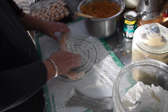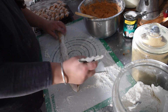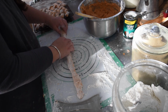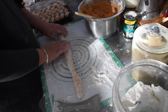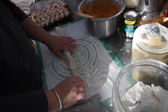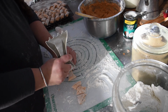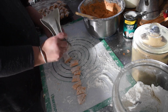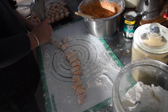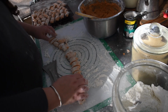Now, the benefit of this dough being so wet is that all this flour that you're adding isn't going to be too much. If you had made the dough stiffer and were still adding all this flour while you were handling it, then you'd be coming up to too much flour, and it's just not going to be as nice for our tastes. I'm sure there are many different personal preferences for the texture of gnocchi, but for us, this is how we like it.